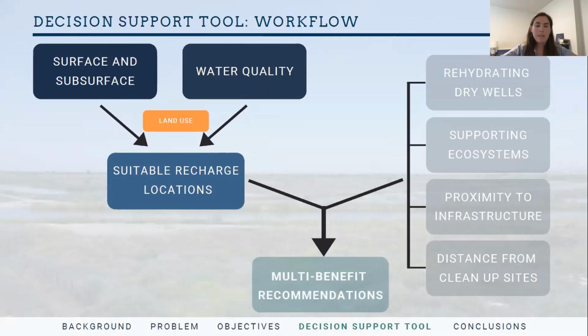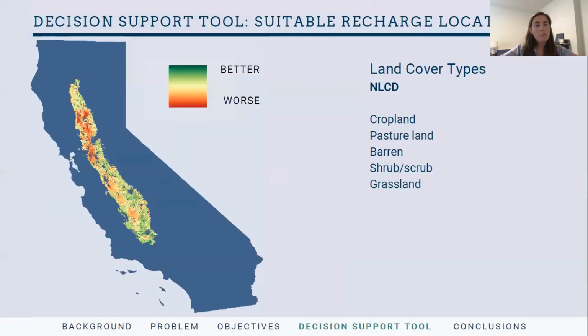So now I'll talk through how those two are combined to produce our suitable recharge location output. When combining surface and subsurface conditions with water quality, the worst score that an area had for either component is the one that is retained. In that way, for example, if a particular area scored very well for surface and subsurface conditions, but had high levels of nitrogen on the ground surface, the poor score for nitrogen is the one that is retained. We believed this approach to be more conservative in identifying the limiting factor for recharge in any given location.